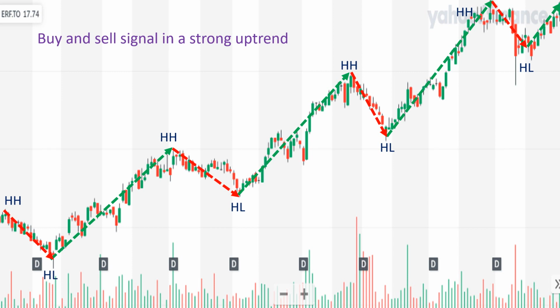As you approach the top, the red candles become bigger and the green candles become smaller, showing the bulls lose their confidence to push the price higher and the sellers are stepping in to push the price lower. This is the characteristic of a strong uptrend. And these are the buy and sell signals.